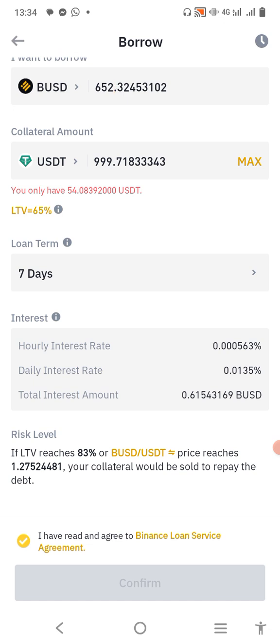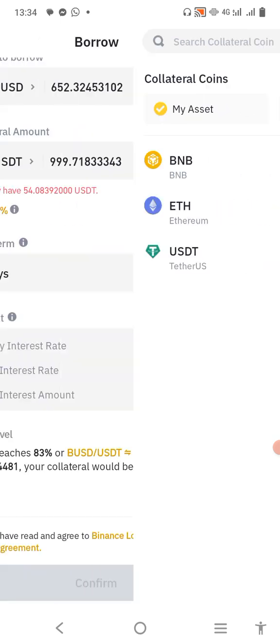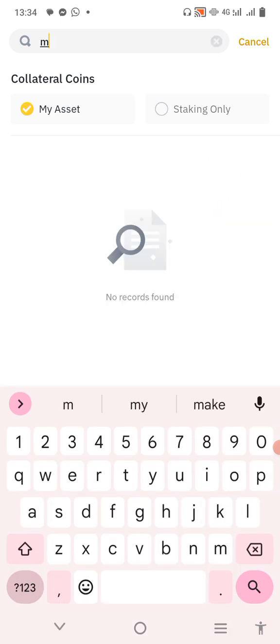So this is how you can possibly make some money while borrowing. Let's say I go for an asset that's quite new and an asset that's not. So let's say I go for Monero, XMR.